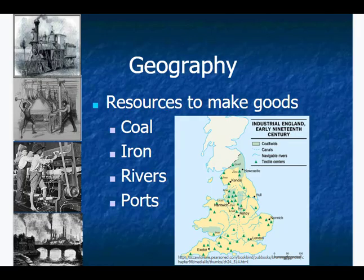So not only do rivers provide a source of power, but rivers also provide transportation. Transportation is huge if we're trying to ship people, and to ship and transport goods and different products. And then we also see that the geography of England has many harbors.